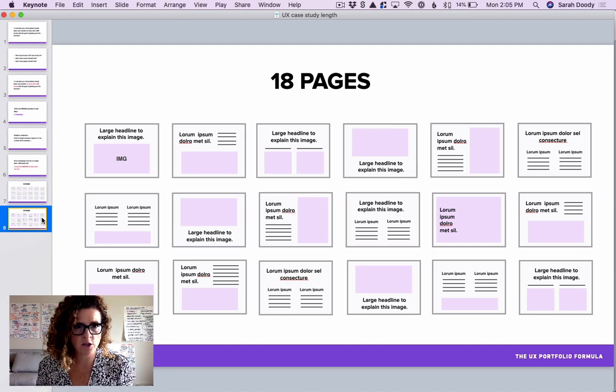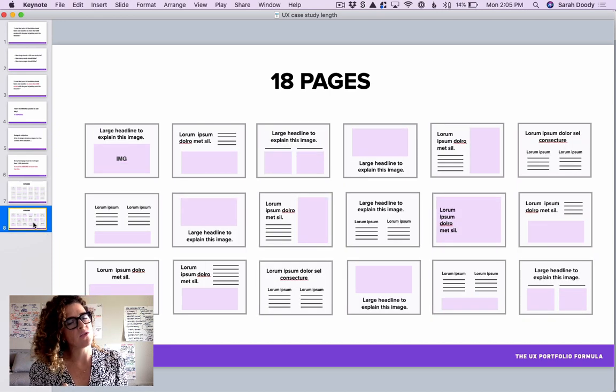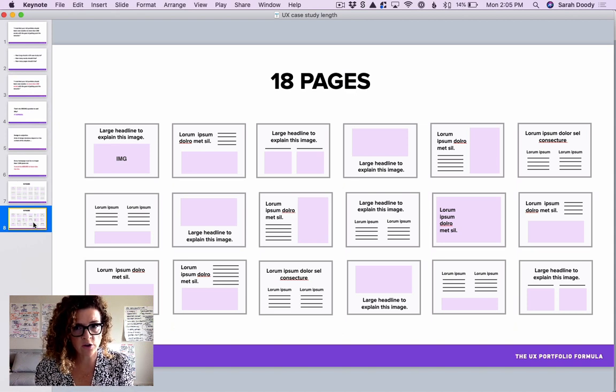The fonts are larger. Notice that we have headlines and headers, subheadlines, etc. We've broken out the blocks of text to maybe be little columns. They're not going all the way across the page. That's hard to read. So this portfolio, even though it is still 18 pages, it feels not as long. And therefore, if someone is skimming, scanning, going through this really fast, they're probably going to make it through more pages than someone who's going through this one.